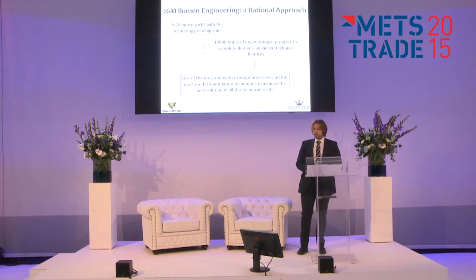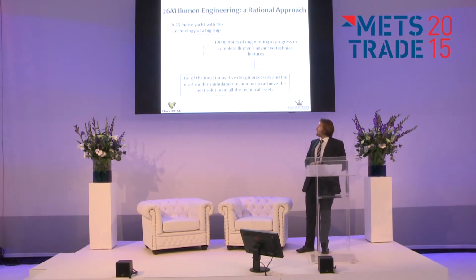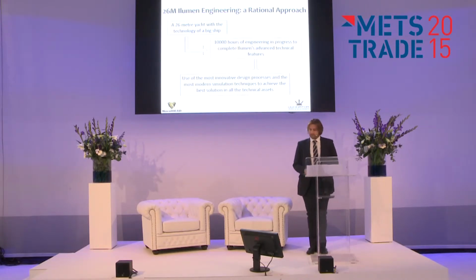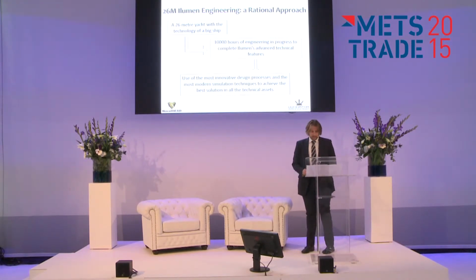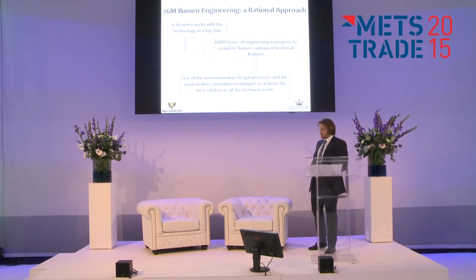To design this boat, we use a rational approach that is a bit strange, because for a 26-meter yacht, we use technology that normally is used for big ships or military vessels, and in small boats, only in race boats, for example. In fact, we have over 10,000 hours of engineering in progress to complete all the advanced technical features of this boat. And we use the most innovative techniques and the most innovative design process to achieve the best solution for all the technical aspects of this boat.